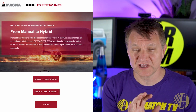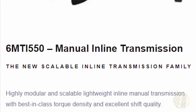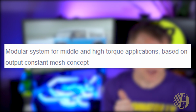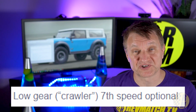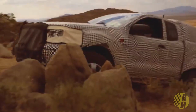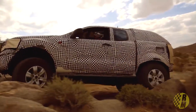In fact, this transmission is really interesting, and I think it's pretty unique. Highly modular and scalable lightweight inline manual transmission with best-in-class torque density. So they're already saying this is going to be a high torque transmission. Modular system for middle and high torque applications. And here's the really interesting part. Low gear crawler 7th speed optional. So this is really interesting. It's got a low speed crawler gear. This is perfect for going over trails, over difficult terrain, pulling things, towing things, steep hills and so forth.